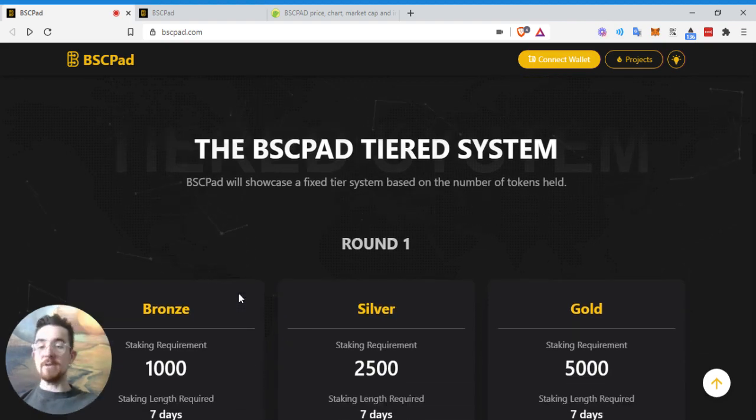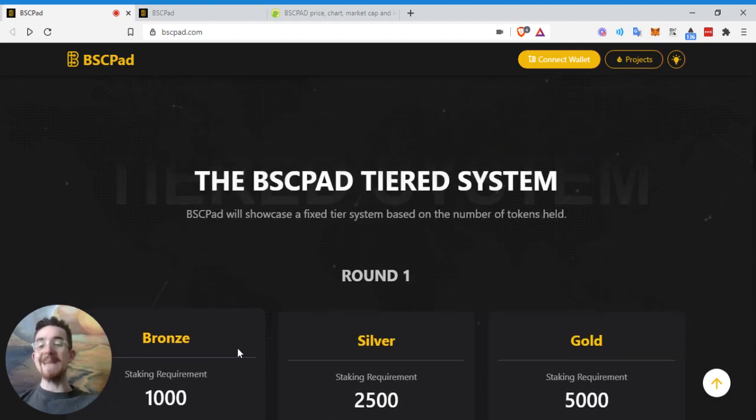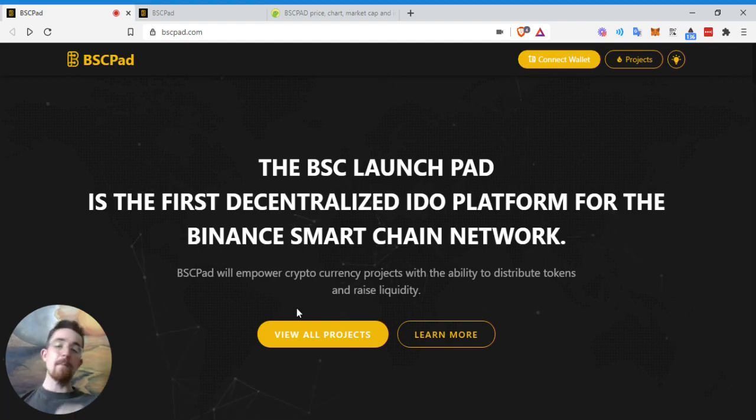But with this, it's very interesting because they have this mechanism built in where, okay, if you stake 1,000 BSC tokens, which is around $4,000 currently if you're just buying in today, and you stake it for 7 days, you get guaranteed allocation. So this is huge. It's not necessarily a lottery approach. It's a guaranteed allocation. And with different levels, it's different things. But that's one thing that right off the bat just kind of stands out.